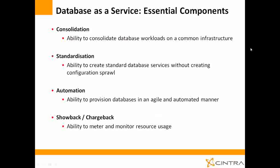And just to give you an overview, database as a service is effectively building your own cloud infrastructure internally within your company. So really it's the same data center you've always run. It could be the same type of database servers and storage that you've always run. What database as a service gives you is the ability to provide users an environment in which they can consolidate, in which they can automatically provision things, and in which you can effectively charge them for that service.